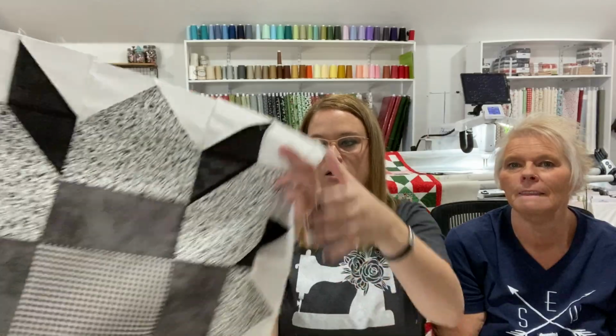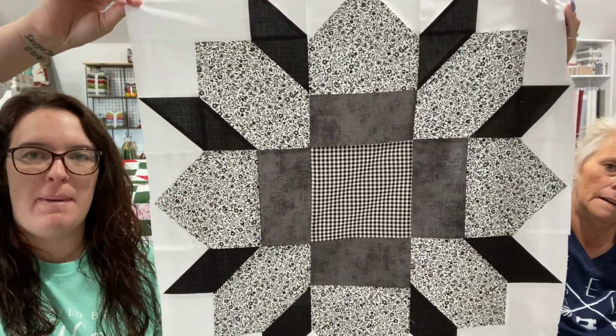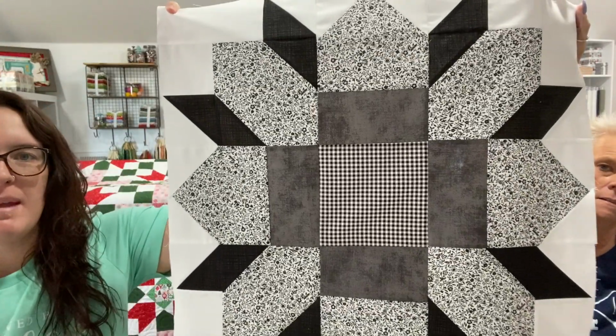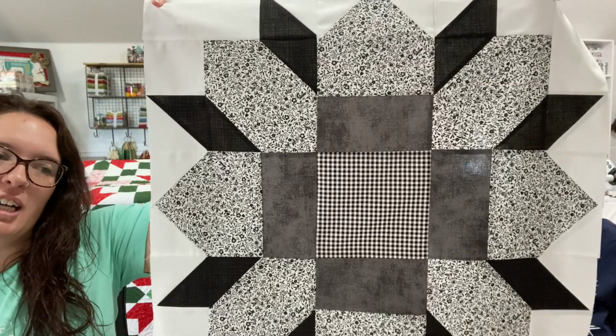Yeah. And Emily wants to make a quilt. Emily started her quilt. You want to show your block? She's doing the 24-inch block. So you want to tell them what you're doing? It's for my bed. I'm doing it scrappy black and white and gray. And this is my first block.